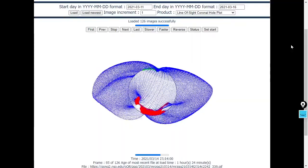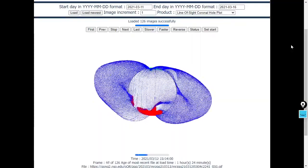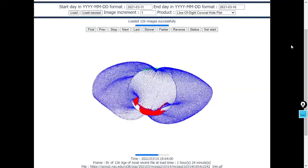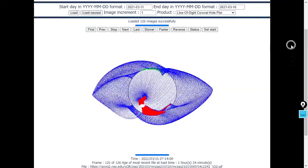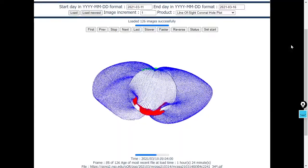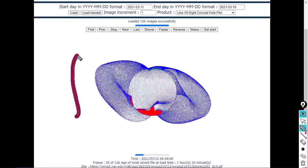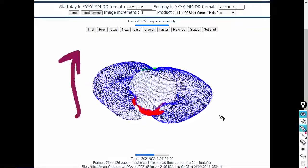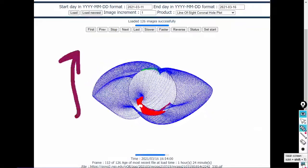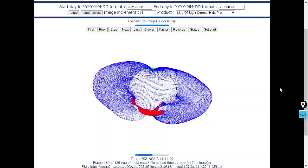Here's a line of sight coronal hole plot, and you can see that large red coronal hole rotating into the Earth-facing zone. It's South Pole oriented. It shows the sun's B field also in blue. And we see a little movement here on the eastern portion of the B field. You can see it kind of being pulled up there. Or is it being pushed up there? Or is it a push me, pull you situation?